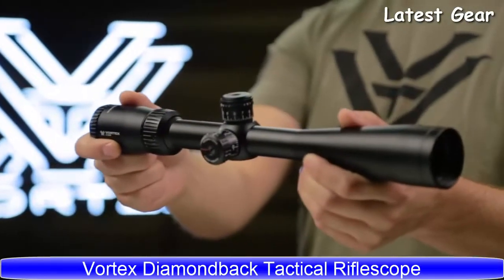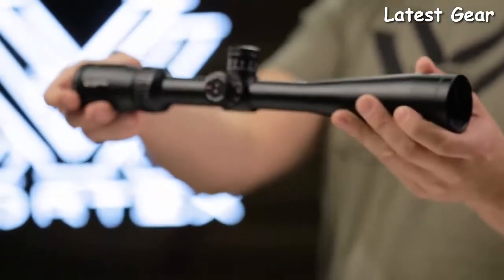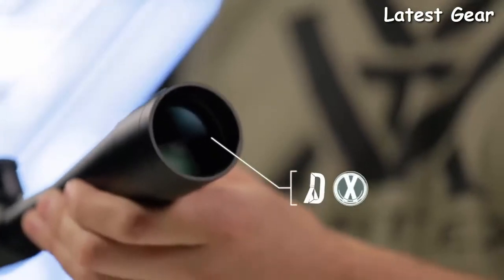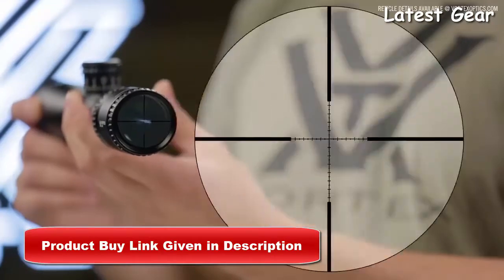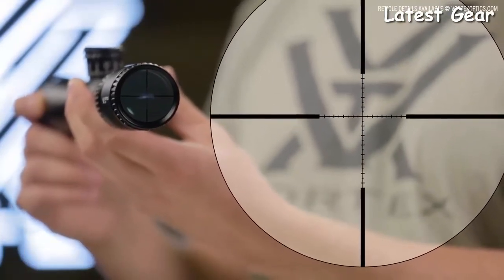This is the Vortex Diamondback Tactical. Durability and performance are the pillars of this head-turning tactical rifle scope. XD and XR fully multi-coated lenses give the brightest views possible. An extremely accurate hash mark-based reticle works especially well at extended ranges.